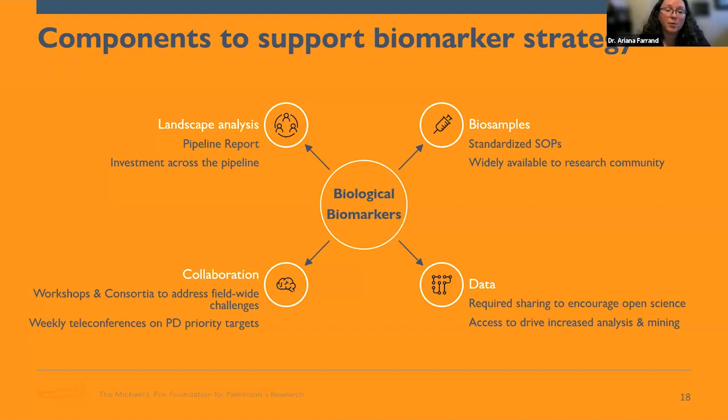In terms of collaboration, we put together both workshops and consortia to help address field-wide challenges. And we have weekly teleconferences for researchers on PD priority targets, where they can come together and discuss the newest research that's coming out, and really what we do with those research findings. So what are the next steps to really help make sure that we're advancing therapies as quickly as possible. And in terms of data, we require sharing to encourage open science across the research landscape. And we also want to make sure that researchers are able to access that data so that we can then drive increased analysis and data mining to help accelerate new discoveries in the space.